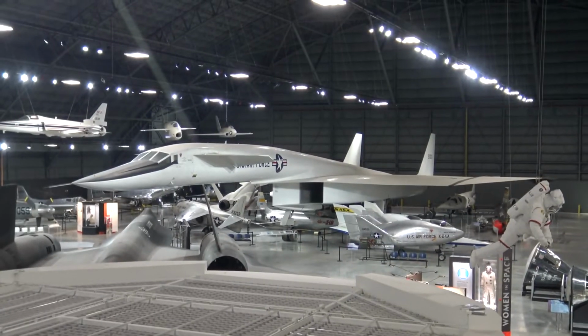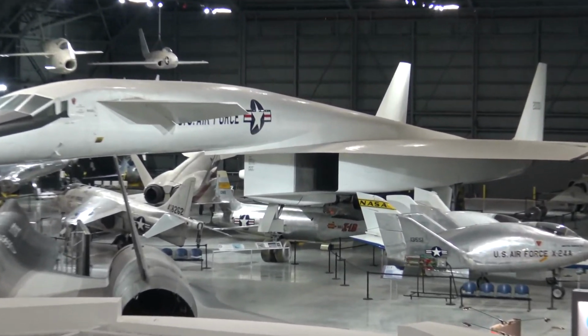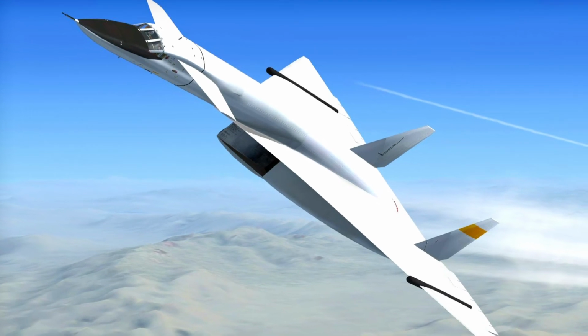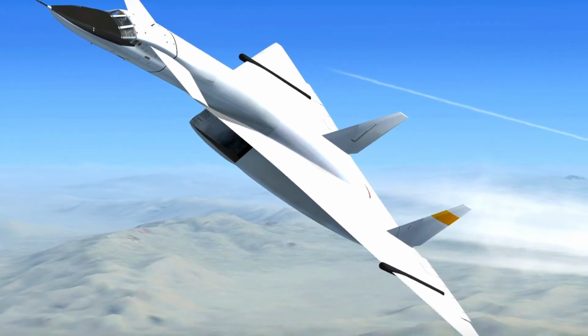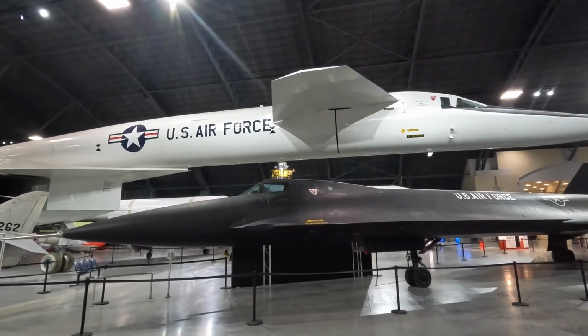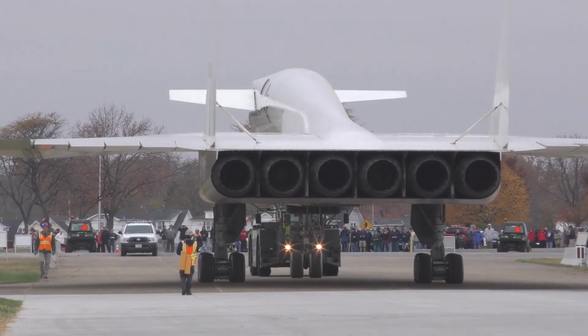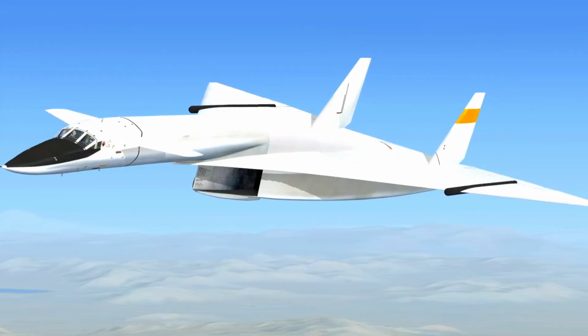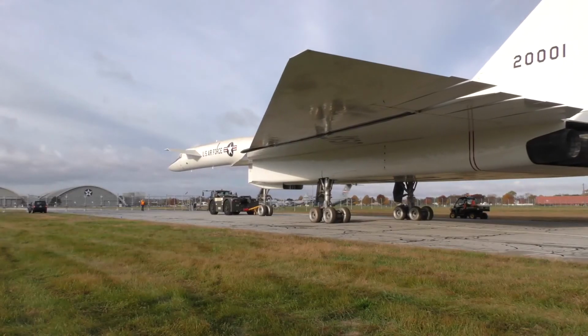The first XB-70, which is now on display at the National Museum of the United States Air Force, first flew from Air Force Plant 42, Palmdale, California, to Edwards Air Force Base in September 1964, with Chief Test Pilot Alvin Swager White and Colonel Joseph Frederick Cotton, U.S. Air Force, at the controls.